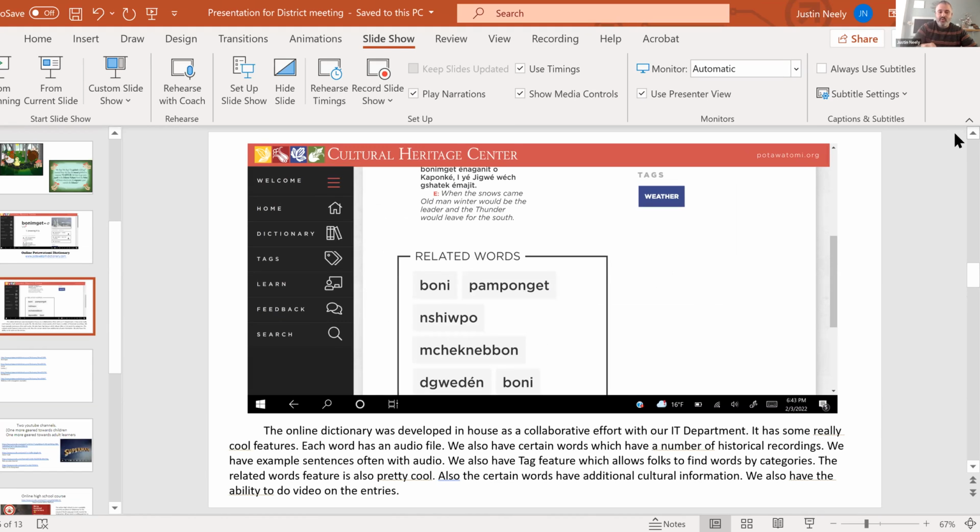Related words things is cool too. So it has Bonim get for it's snowing, but we also have Shiopol, which means it's snowing really hard. Mjuknebabon, it means a year without snow or no snow on the ground. Degwagan, like crusted snow or like hard snow. Pom get, kind of flurries of snow. So it has all these related words also connected to it.